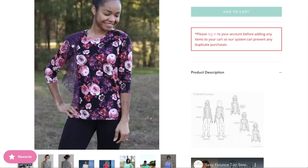Oh, and she did hers with just a little bit of lace. Yeah, you really could use any fabric you wanted for this. It doesn't necessarily have to be even stretchy. So that's something interesting to think about. You could do a tulle or, I don't know, something really different.